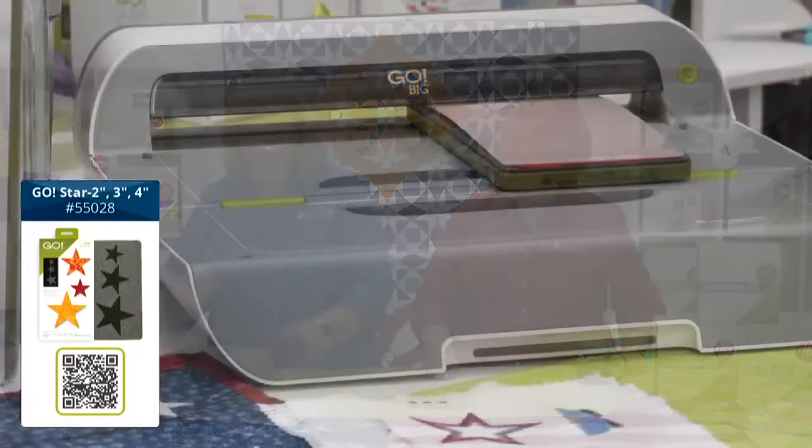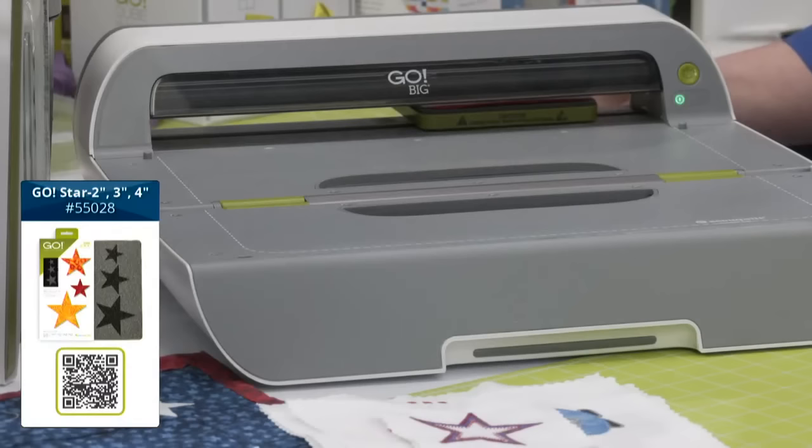That's my favorite. Okay, so we're gonna run this through our Go Big cutter, but it's on a 5x10 die board. It can come through any of our cutters. And our Go Big is wide enough we could have run two of these dies in one pass. Today is a great day to upgrade to a cutter if you're looking to do that.